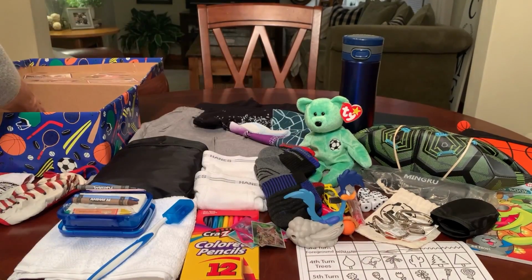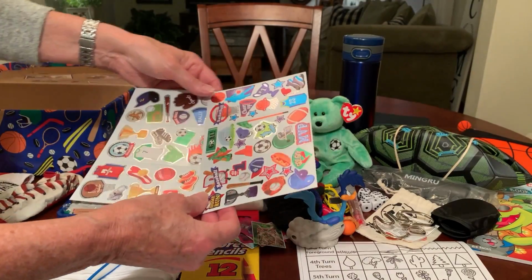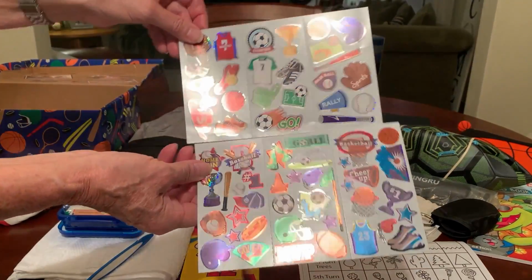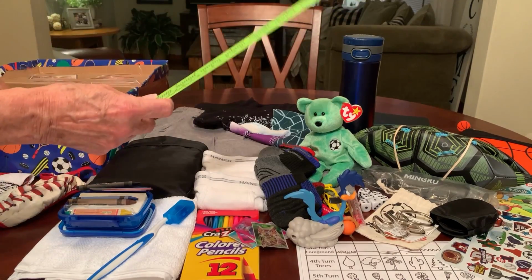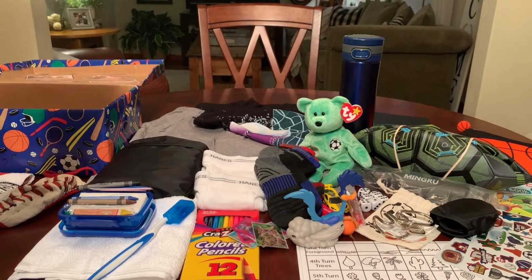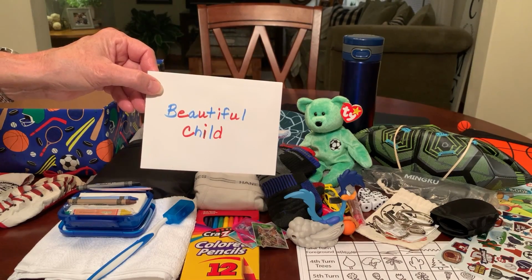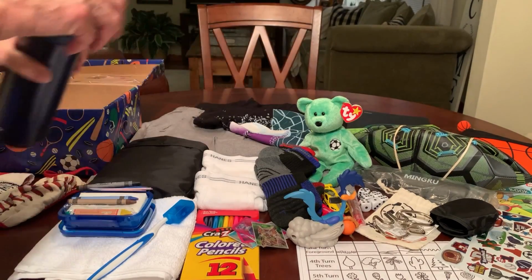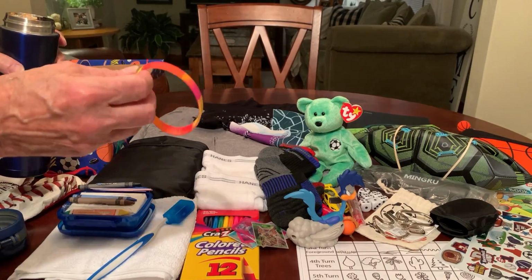And then he's got a couple of sheets of stickers. These are 2 half sheets of different sports-related theme stickers. He's got a ruler to go with his school supplies, which are in the water bottle, plus a million other things. He's got a letter and photo from me addressed to beautiful child. And then what is in the water bottle is a silicone bracelet.